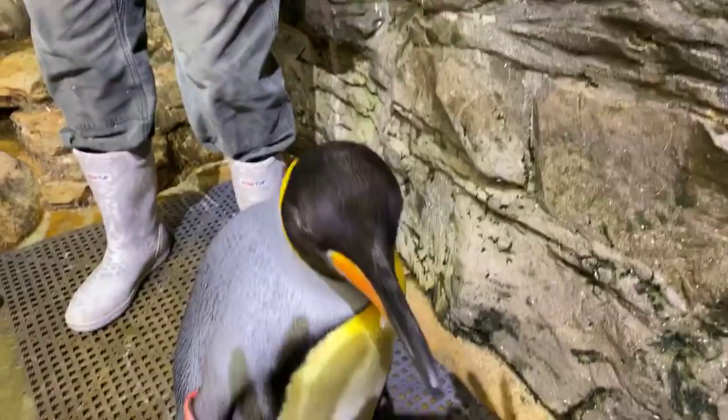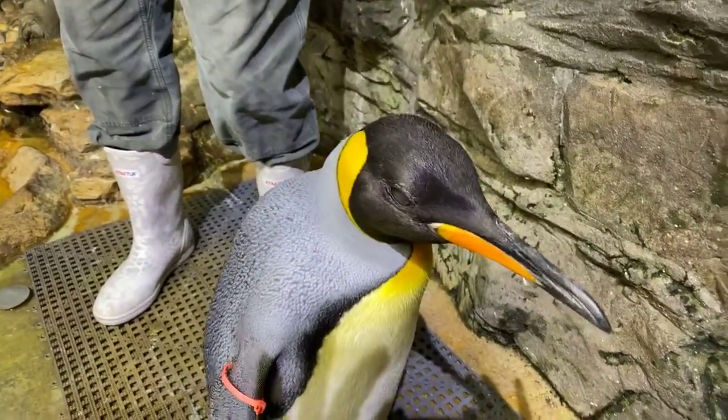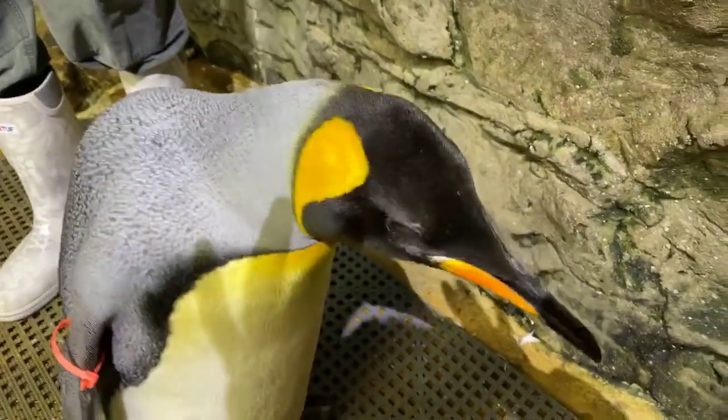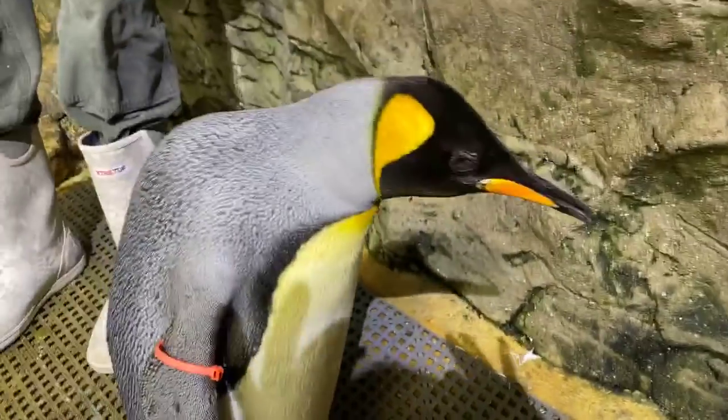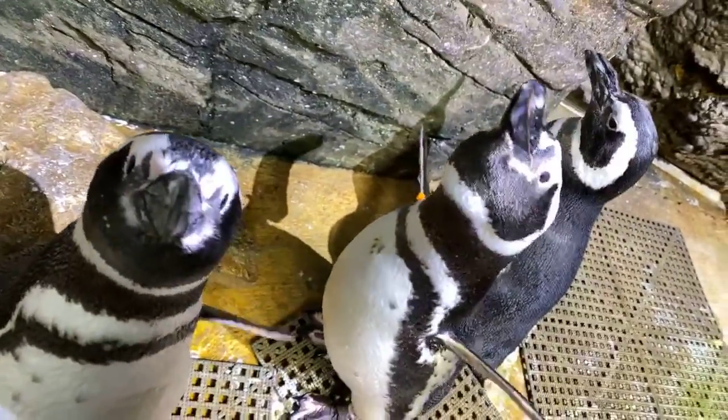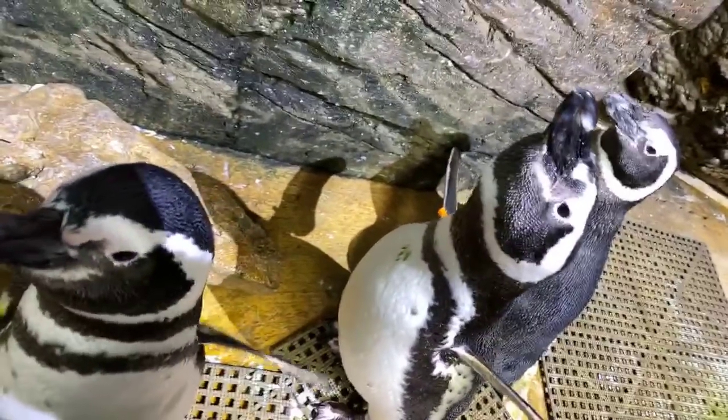Really awesome food. They've got really awesome filtered water, so it's really clean in here. And then you've also got healthcare better than mine, so these guys live double their natural life expectancy. So Burger's kind of our elder statesman of the exhibit. We also have a few of our Magellanic penguins hanging out with us too. This is Ben, Jerry, and Maggie. And then we also have rockhoppers in here too.